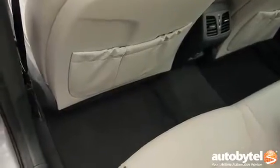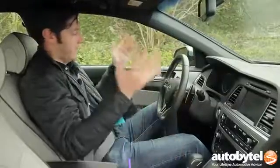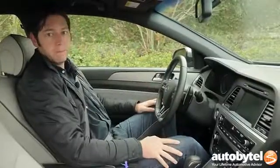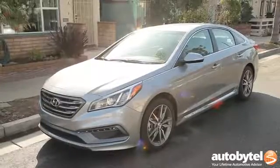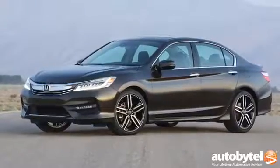I could easily sit behind myself, which is a great test for a car since I'm 6'3". This interior, A+ for me. So when you think of the competition for the Hyundai Sonata, you think of cars like the Camry and Accord. Those are 2 natural competitors.